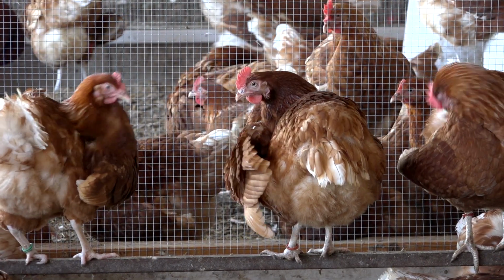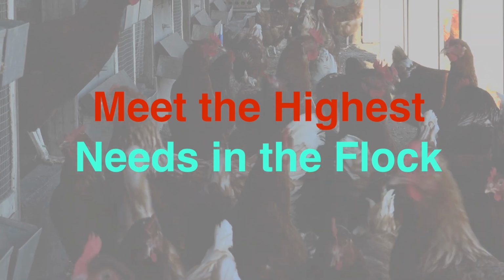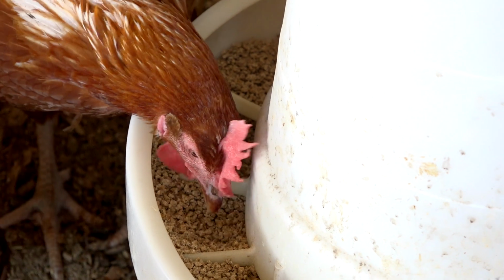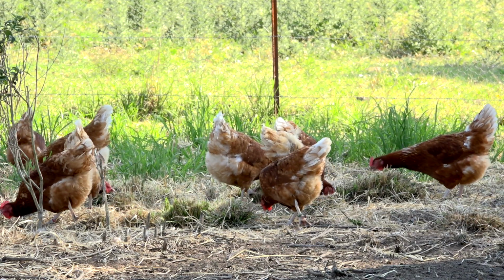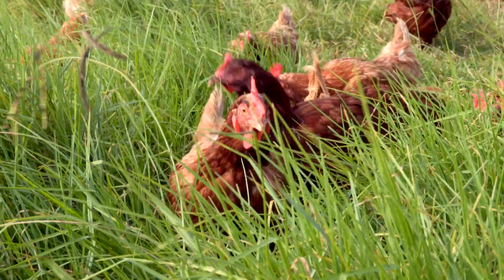When feeding only one ration to a whole flock, it must provide for the bird with the highest of needs. If not, some hens will be without adequate nutrition. With premixed rations, shell grit is not essential as a source of calcium. It is still useful though for grinding in the bird's crop and gizzard, helping it cope with fibrous grasses.